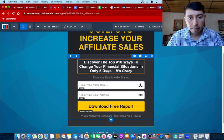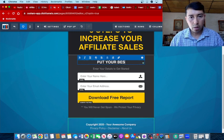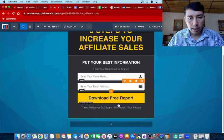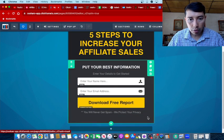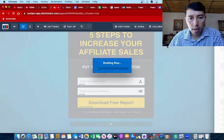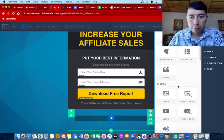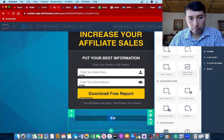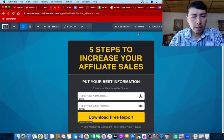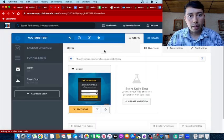And then what you can do is rewrite here, put your best information. You can delete and add more things. So you just need to click, for example, here, add a new row. If I want to add columns, I can add a new column. And then I can add elements: headlines, paragraphs, images, buttons, and many more things. But for me, it's better to do very simple opt-in pages.